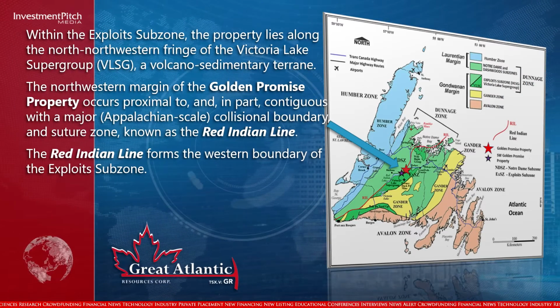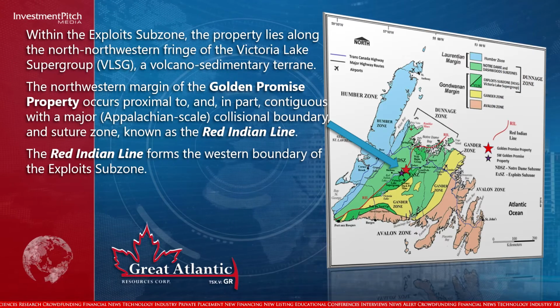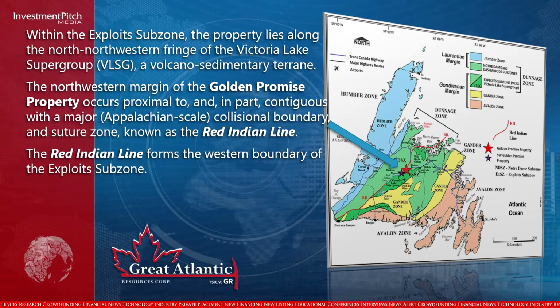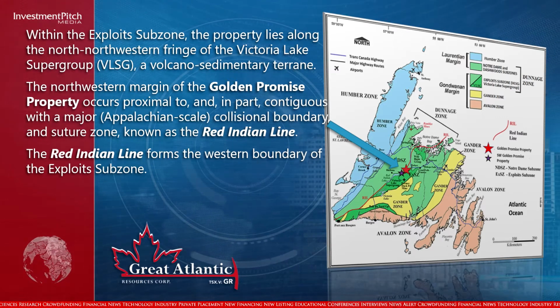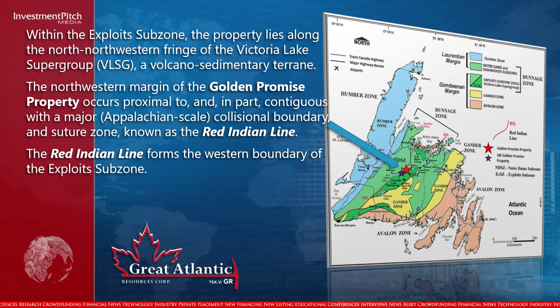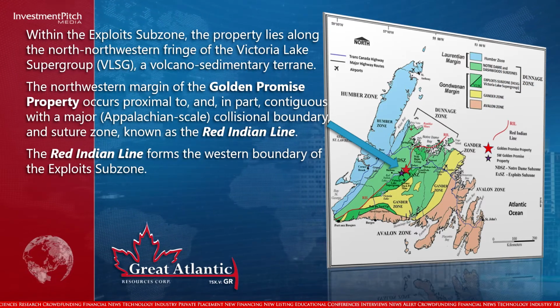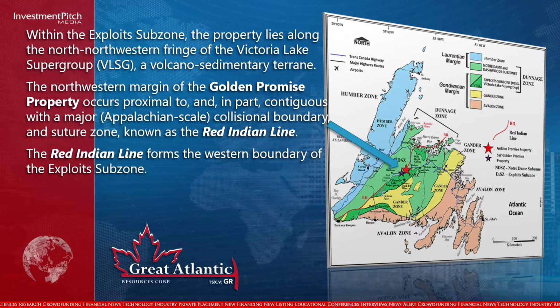Both the Golden Promise and Southwest Golden Promise properties are located within the Exploits Subzone of the Newfoundland Dunnage Zone. Within the Exploits Subzone, the property lies along the north-northwestern fringe of the Victoria Lake Supergroup, or VLSG, a volcano-sedimentary terrain. The northwestern margin of the Golden Promise property occurs proximal to and in part contiguous with a major Appalachian-scale collisional boundary and suture zone known as the Red Indian Line. The Red Indian Line forms the western boundary of the Exploits Subzone.